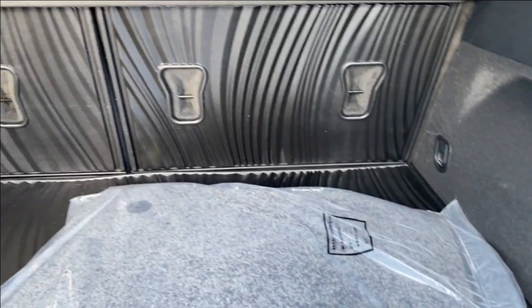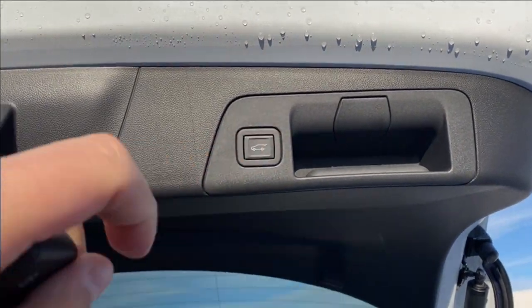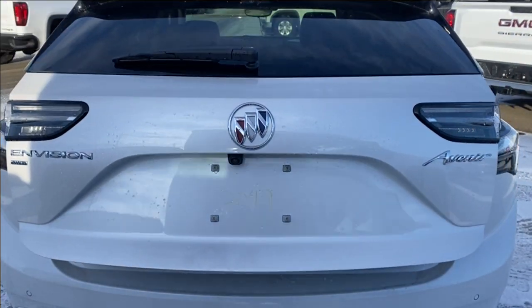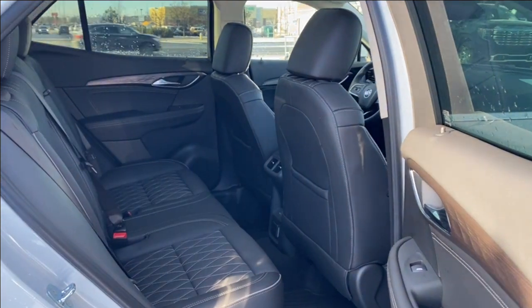You have a nice design on the floor panel that runs up the back of the seats. Floor panel lifts up. Storage underneath gives you access to your spare tire. And when you're all done, you can press the button on the bottom of the liftgate to close the door. You can use the button on the key or use the controls on the driver door panel. And finally, let's go ahead and take a look at the interior in the rear.